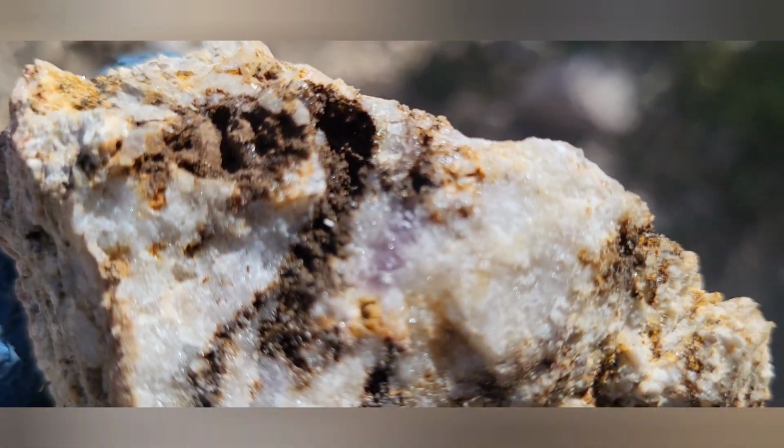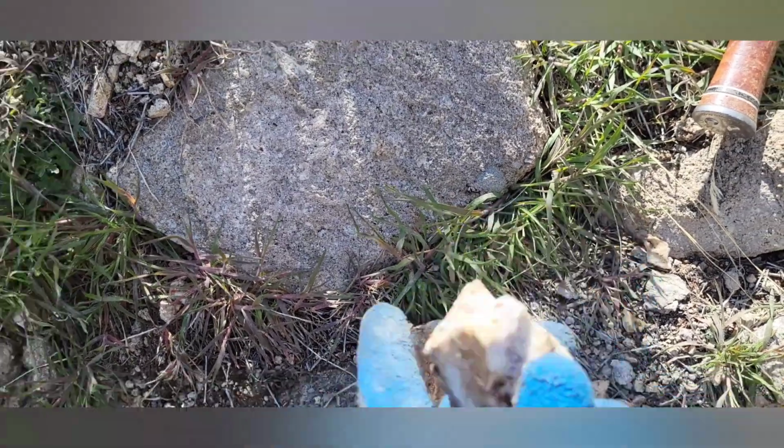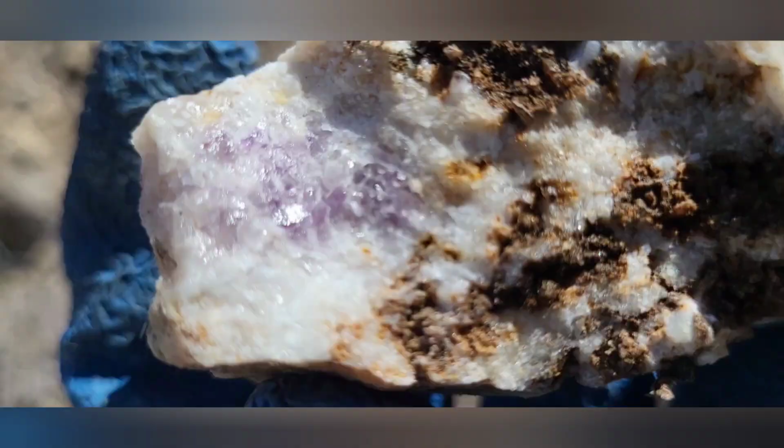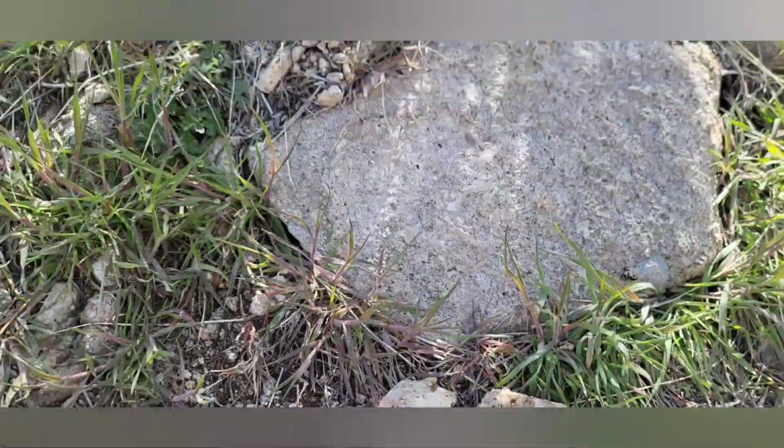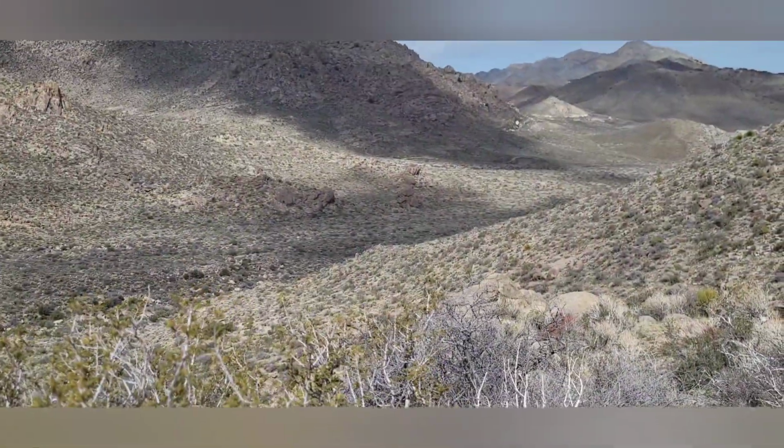with amethyst in it. And we'll cut out all the clear milky quartz and see just how much amethyst is there. Very cool. A couple little pieces there. That's awesome. That's freaking awesome.